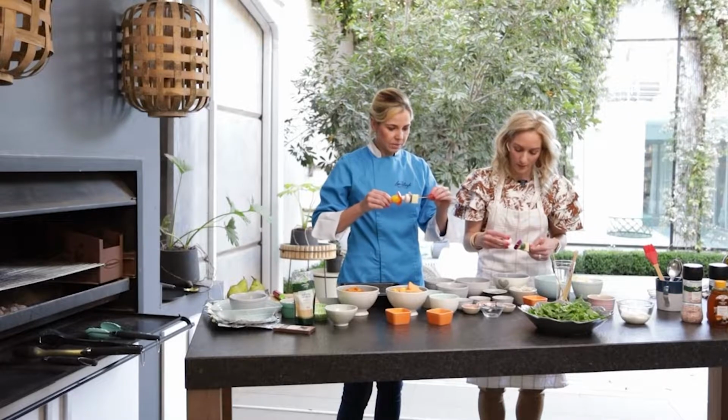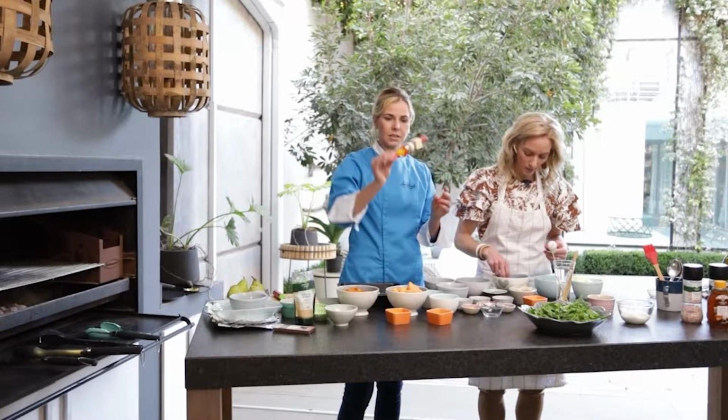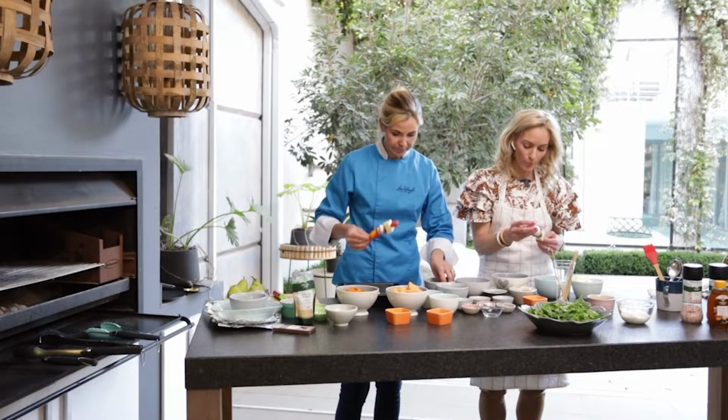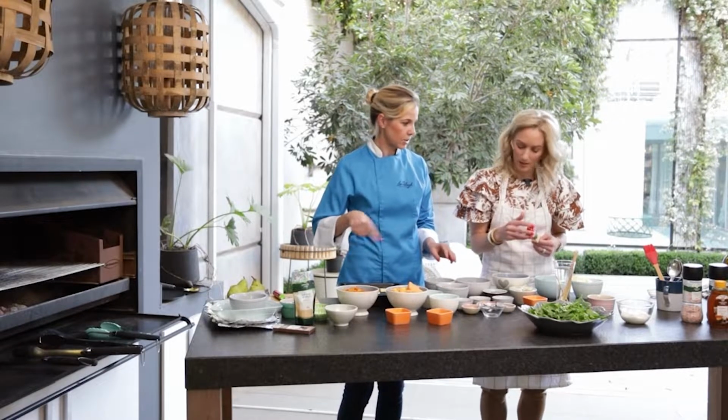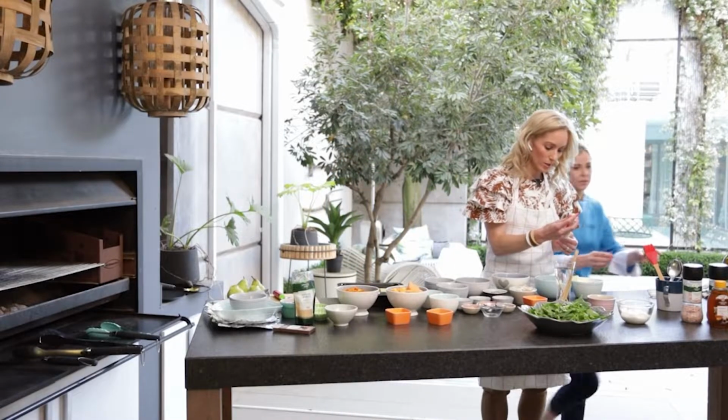So we're also using multicolored tomatoes here, which also makes it look very fancy. So pretty. I'm so impressed. Okay, so you're going to carry on there. Yes. I'm going to start putting the topping on here. Okay. Let me just grab it over here.